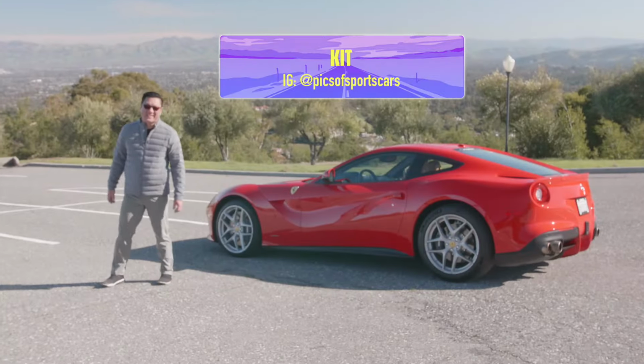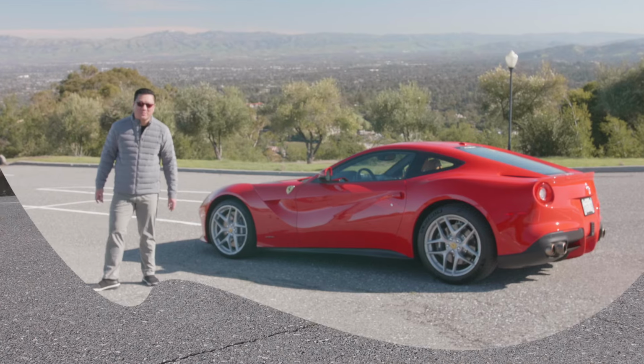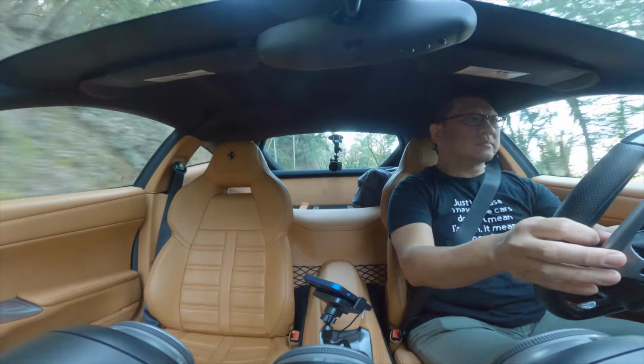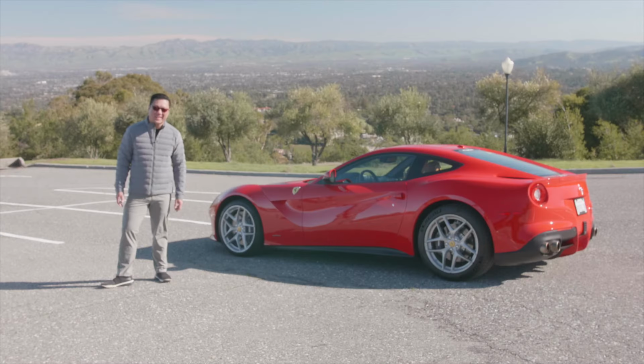Hey, I'm Kit. This is my 2015 F12 Berlinetta. It is my 83rd car that I've owned in the past 29 years, and you're watching ANSWRD.